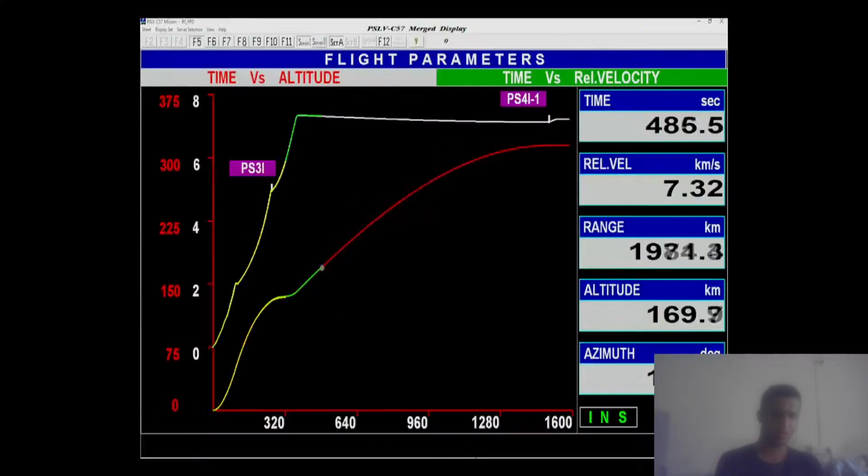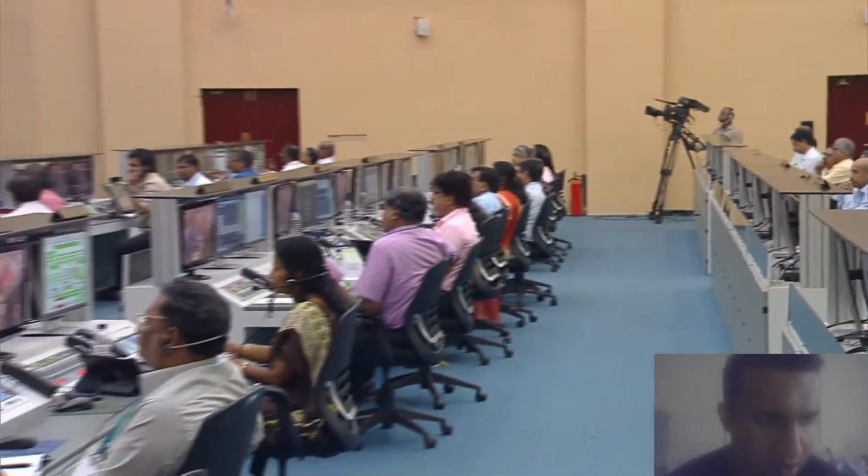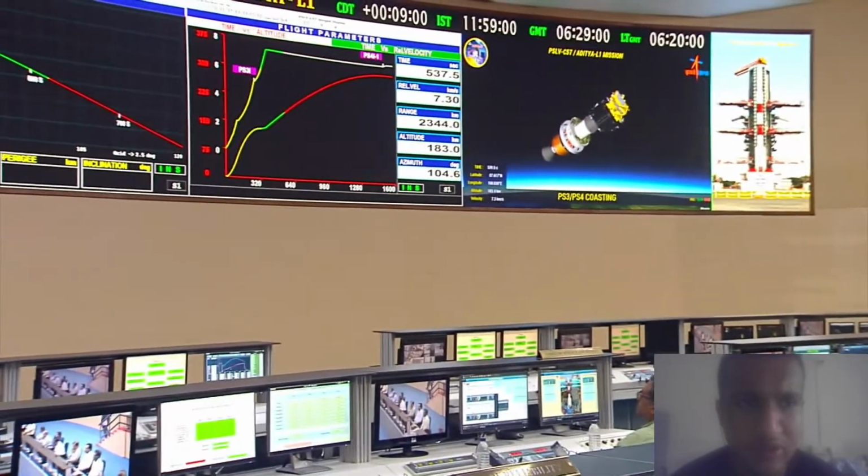There will be a coasting phase right now. PS3, PS4 combined coasting phase is continuing. There will be reignition again. Performance is normal. Everything is normal as of now. The vehicle is in combined coasting phase right now. They'll reignite the motor again. You can see the animation. It's in coasting phase. Plus 9 minutes.